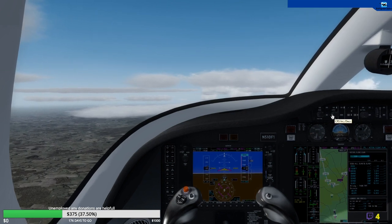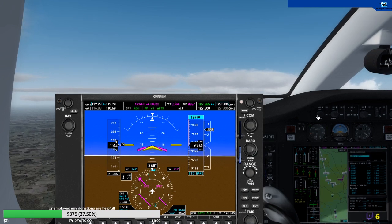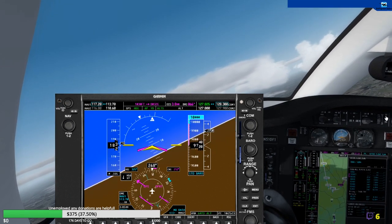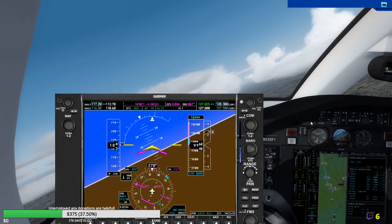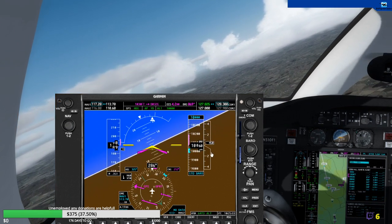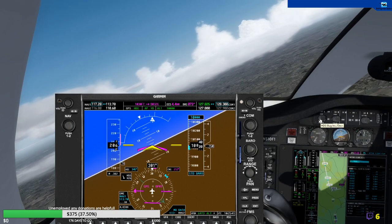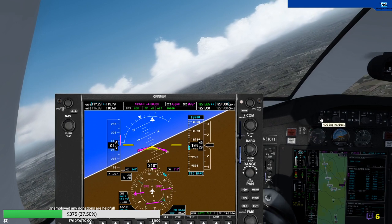Shuttle 1346, continue present heading, report that heading. Continue present heading, which is 340 degrees, Shuttle 1346. November 453 Delta Whiskey, make that heading 350 degrees. 350 on the heading, 453 Delta Whiskey. 3 Papa November, climb flight level 230. 230 for 3 Papa November. 688 Alpha, maximum cruise power.